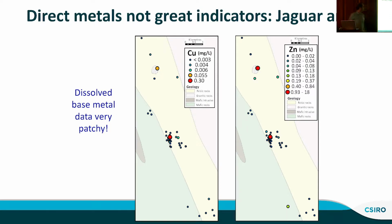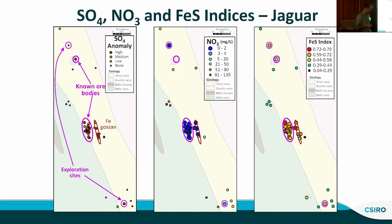Now, as I mentioned before, the direct metals themselves aren't always that useful. Things like copper and zinc drop out of solution very quickly, they bind with iron oxides, and you don't form large halos with these elements at all. What you do see when you're right in the guts of the deposits, so this is Jaguar Bentley again, is these anomalies, but you have to be pretty much in the sulfide to find them in the copper and zinc. So we look for other indices, other elements we can use, and as I mentioned, sulfate works very nicely, giving broader dispersion and broader halos.